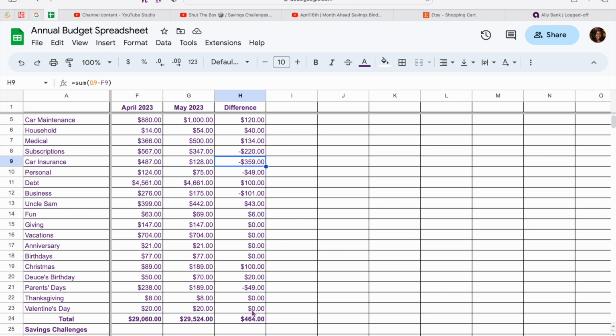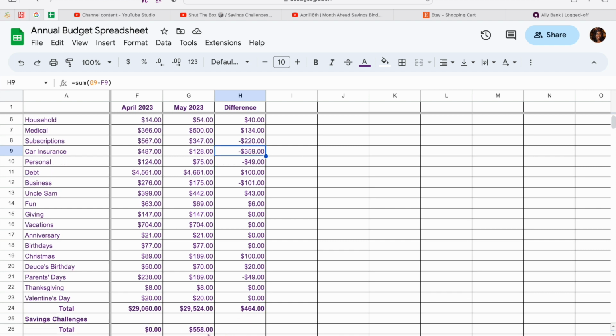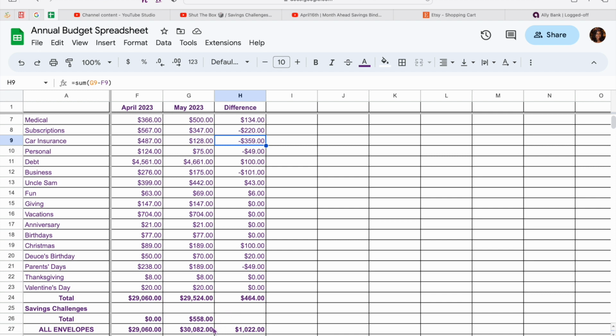In terms of my savings challenges, I have a total of $558 in all those savings challenges that I counted up. So total, in all of my envelopes, I have $30,082 if you count my sinking funds plus my savings challenges. And I started with $29,060. So that is a difference of $1,022 that I've added for the month of May. So I am stoked about that, y'all.